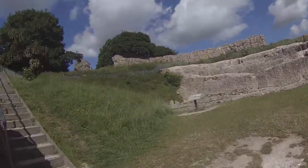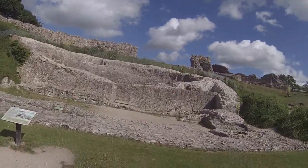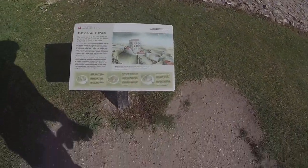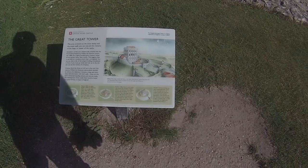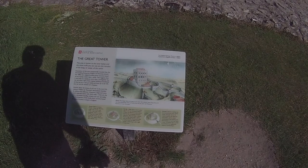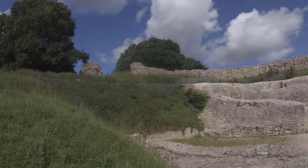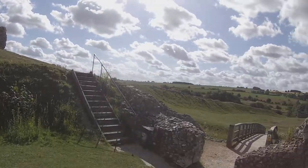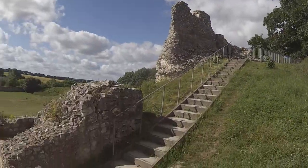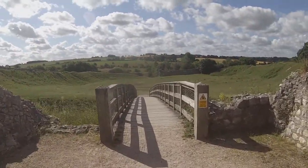Outer wall, and that there would have been the main house. I don't know whether the camera's actually getting this. But there, yeah, it dates back to around 1070. So that's pretty old by anyone's standards. Okay, so there we go. Yes, Castle Acre Priory. No, it's not Castle Acre Priory.